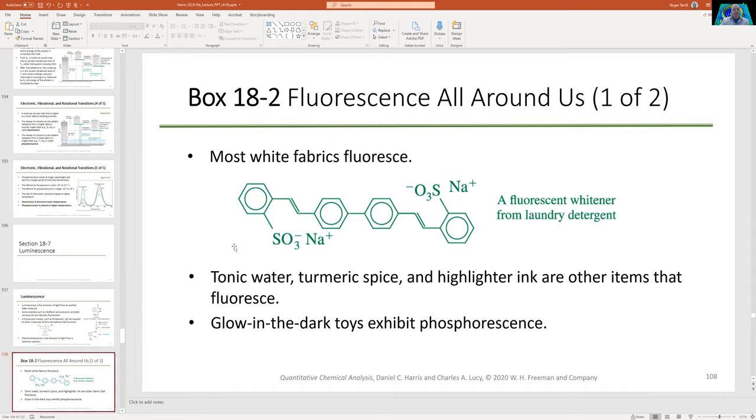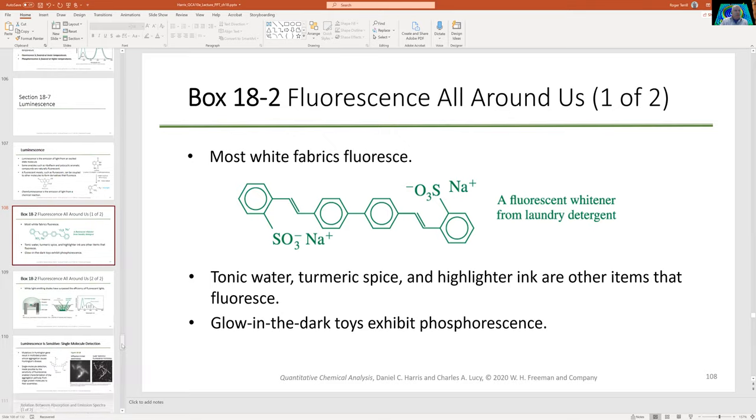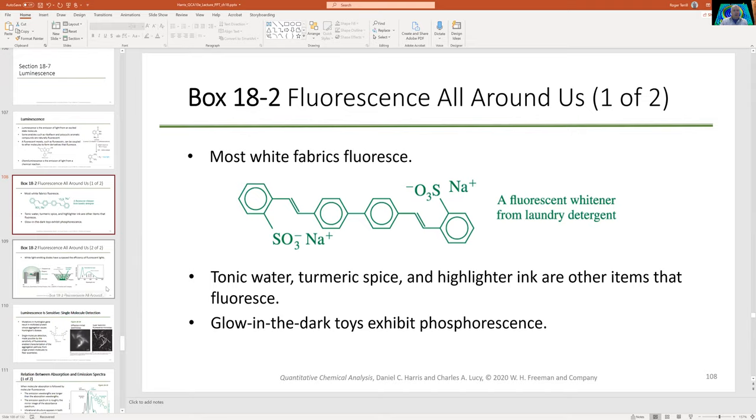So here is a whitener in white fabrics, right? It's a sodium salt of a polycyclic aromatic compound, the name of which I could not tell you. And then other naturally fluorescent molecules are tonic water, turmeric, and highlighter ink, right? And then the glow-in-the-dark toys, like certain people's husbands' t-shirts, are phosphorescent.